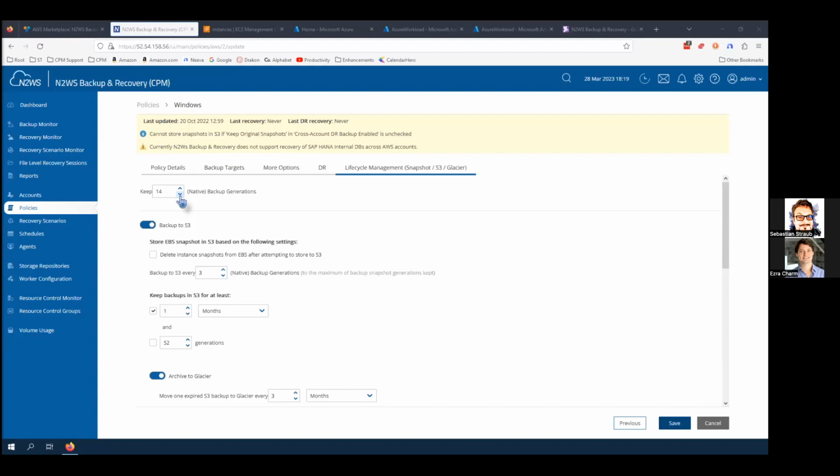Nobody's going to cry if you tell them, you know what, that recovery from that backup from October last year is going to take 15 minutes instead of 15 seconds, especially if you tell them, oh, and by the way, we're only paying 8% of the storage cost we normally would pay for snapshots. So that's why it makes sense to keep as few snapshots as possible.